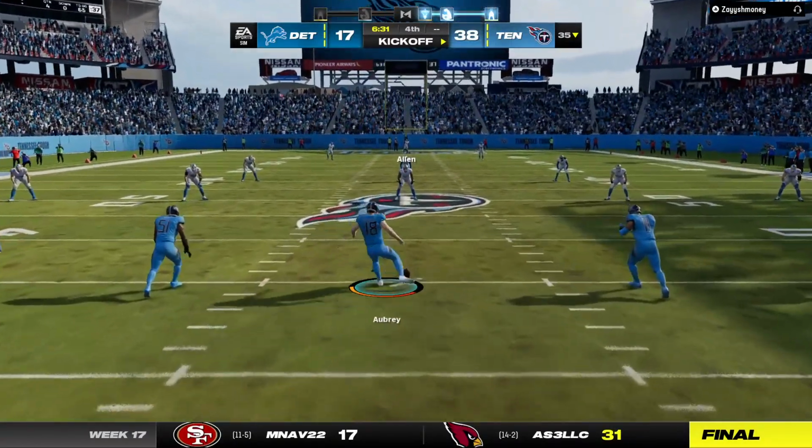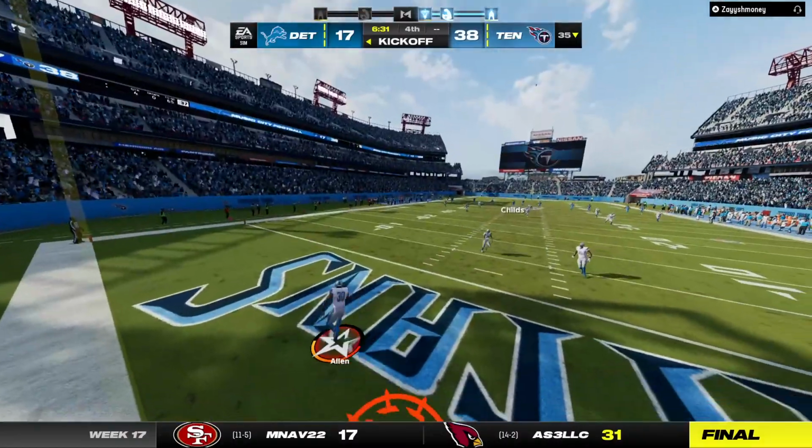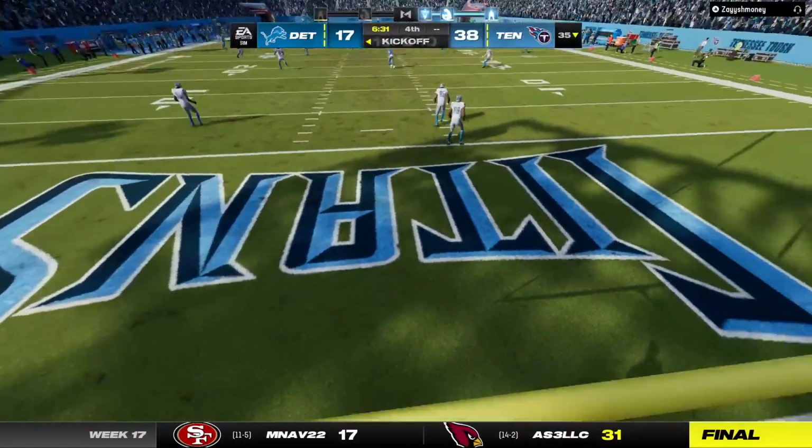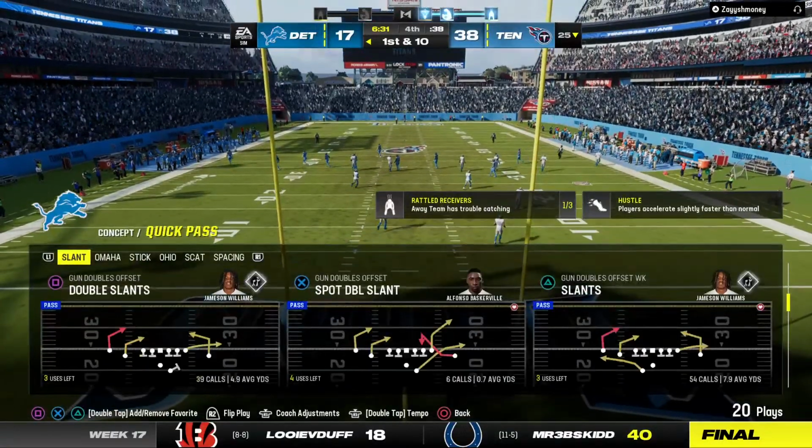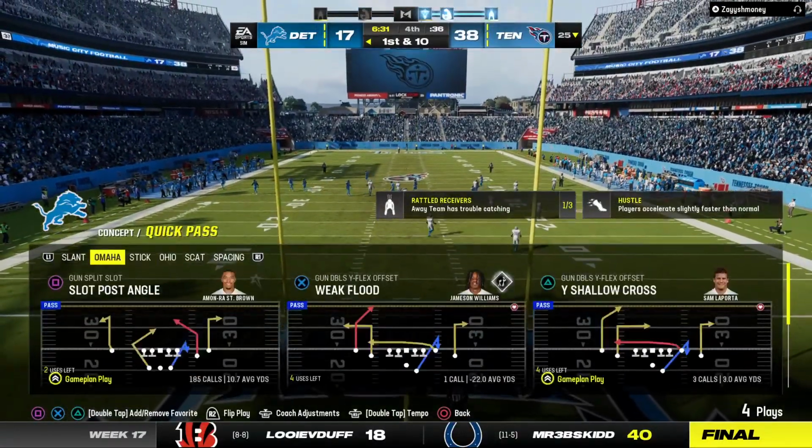So after the touchdown, Aubrey now to kick this one away. And that one will bounce out of the back of the end zone, so we will start here at the 25.